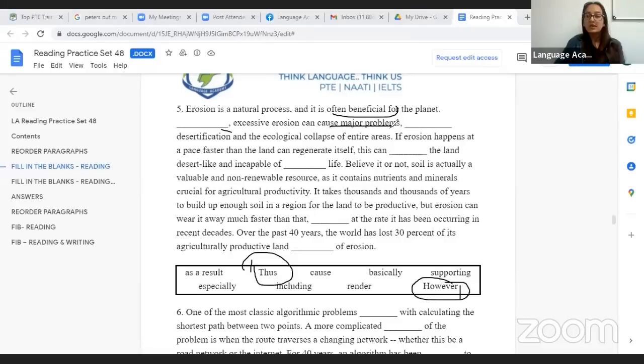Excessive erosion can cause major problems. Dash, desertification and the ecological collapse of entire areas. So these were the examples of the problems. Whenever we give examples after a comma, we generally write using the word including, meaning these are the possible examples. If we don't put a comma, then we generally say this can cause major problems like, and we don't need a comma in that case. If we say this can cause major problems such as, we don't need a comma either. But if we don't use like or such as, then we put a comma and say including this. So we give the examples in that case.